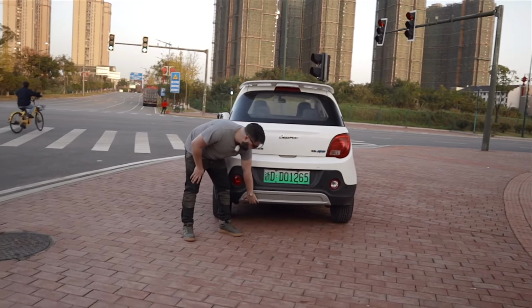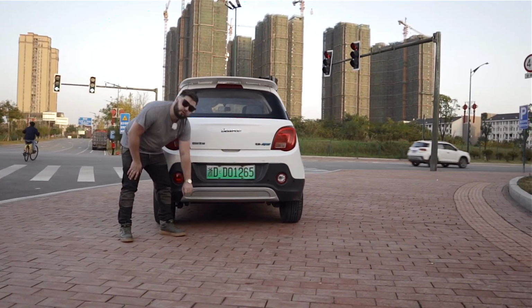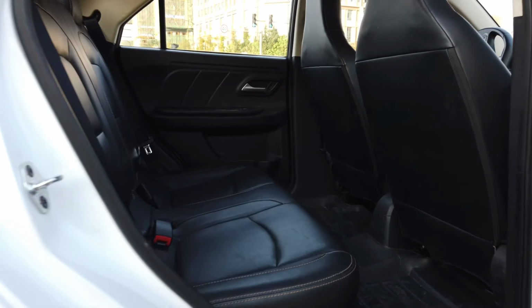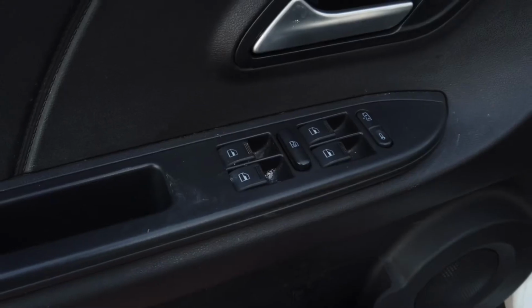And right at the bottom, you have this silver plastic diffuser. The DearCC EV10 is a pretty basic interior. It does have a few surprising features though. The base model comes with one touch up and down windows all the way around, which is a nice feature on a cheap car. Now, there is a switch to lock the rear windows so your kids can't play with them endlessly, driving you mad.